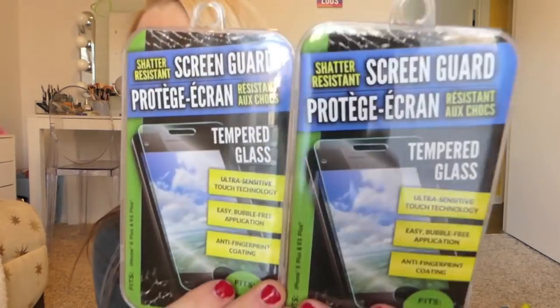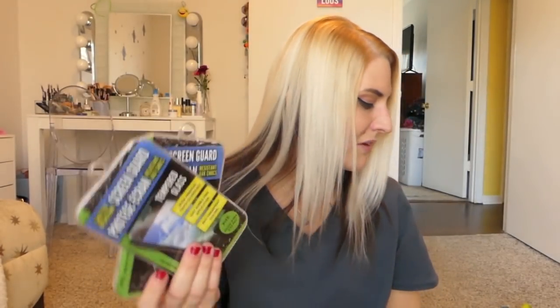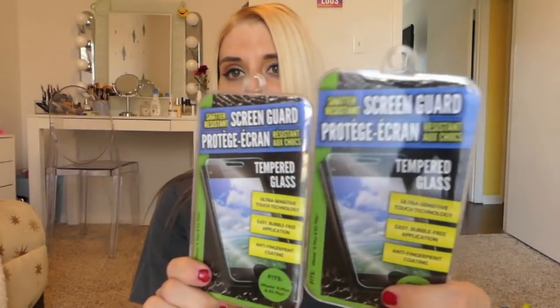And then I also picked up 2 more of these. This has been a constant repurchase for me. This is the shatter-resistant tempered glass screen guard for the Apple iPhone 6s Plus. They have them for all different kinds of phones. I have picked these up, I don't even know how many times, because I am always dropping my phone. Let me tell you guys, these have saved my screen so many times. I'm not a huge fan of Dollar Tree electronic items, but these are legit. So definitely, if you see these, pick them up. They are awesome.